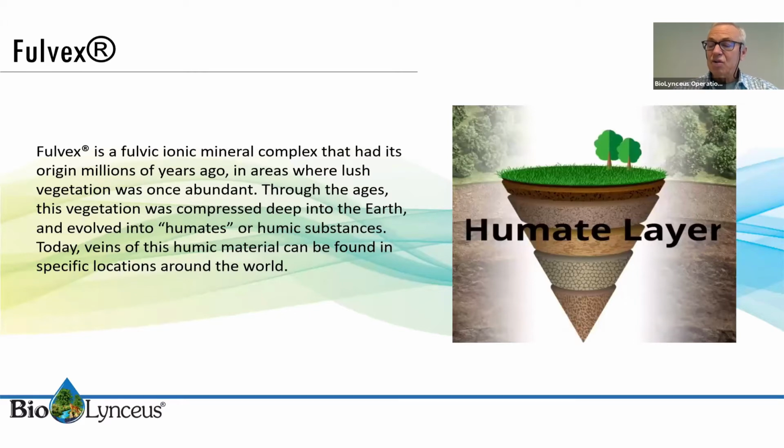Fulvic acid is extracted from organic humates, and the extraction process we use to make Fulvex is far superior to other fulvic acids on the market. It's called a nanomolecule that makes it at least 10 times smaller than the average fulvic acid on the market. The smaller, the better. This makes for significantly higher activity than the others.